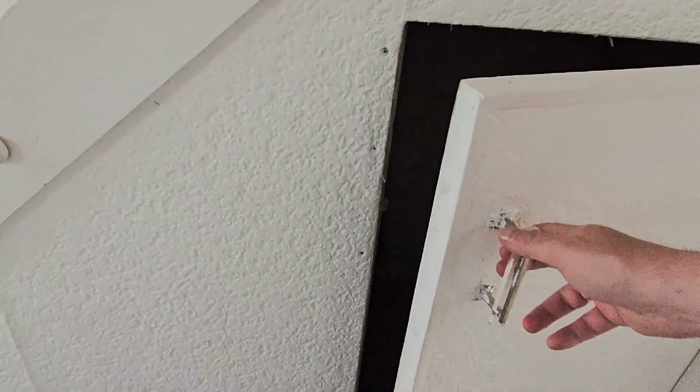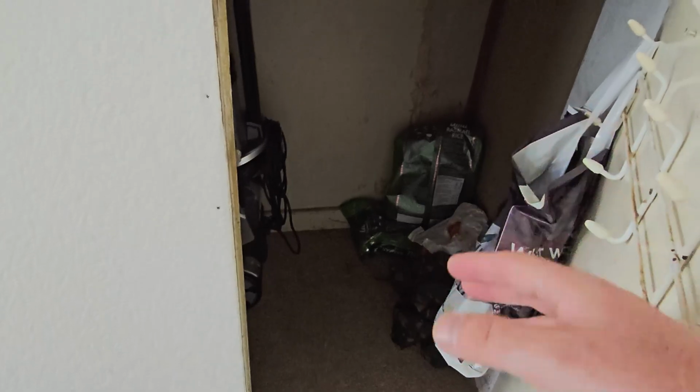Somewhere else I thought I could put it is in here. There's nothing really apart from a few stored things in here at the minute. This is just under the stairs. I could fit a comms cabinet over this side, then all the connections just run down and then back and then to the garage.